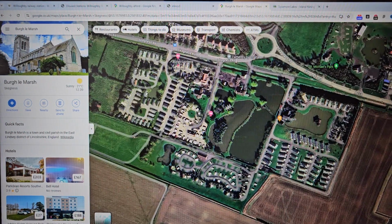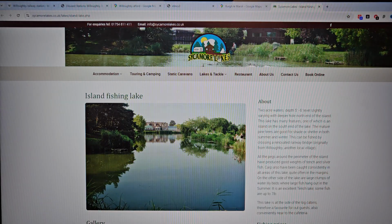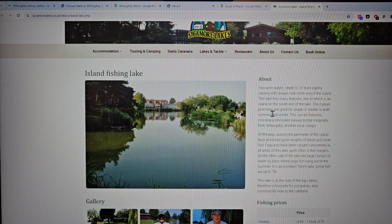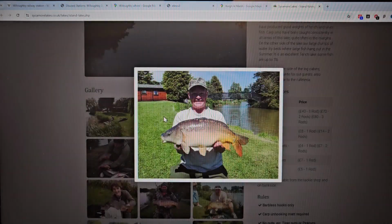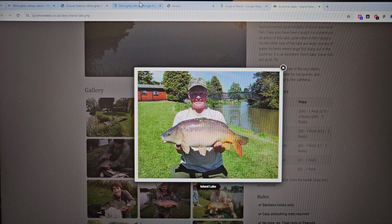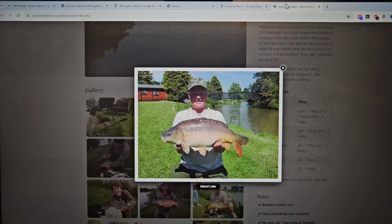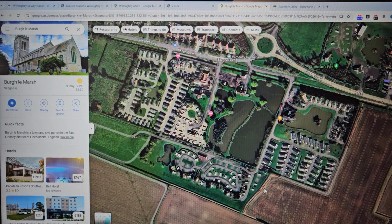So I kept researching, and I eventually found myself at the Sycamore Lakes here, trying to find any reference to it. And they do mention it here. Look, this can be fished by crossing a renovated railway bridge originally from Willoughby. So there is a mention in it, but again, you can't see it. But then when we scroll down to here, the plot thickens, and finally we get our answers, because when we look here is the bridge that you can see really nicely in these images here, just in the background. So again, I was still thinking, well, where is it? I physically can't see it.